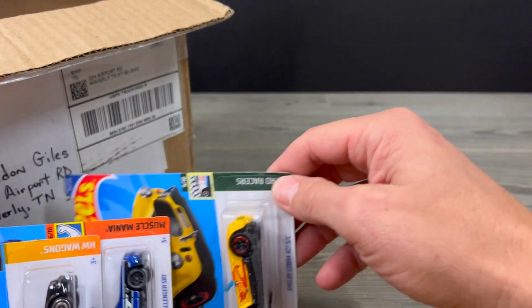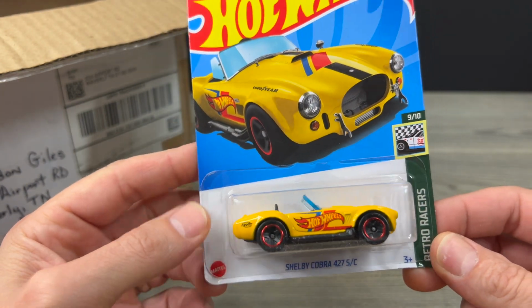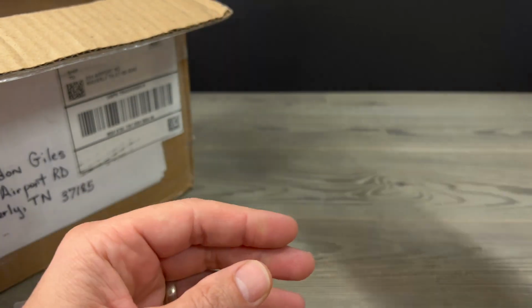Okay, way out here. Yeah, Shelby Cobra 427 SC. This one yellow, Hot Wheels livery in case. Cool to have another Cobra in the mix.